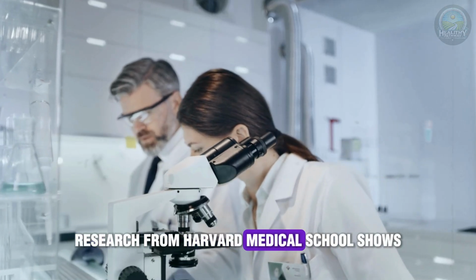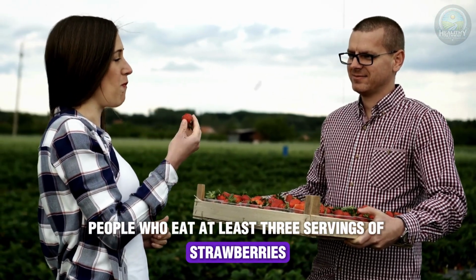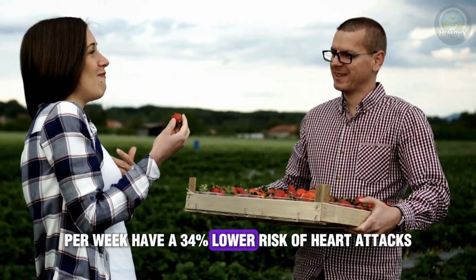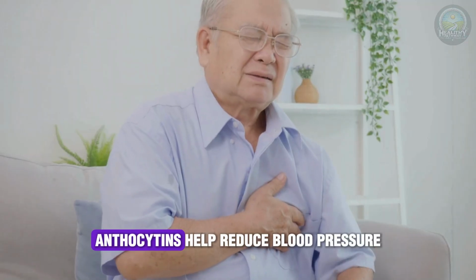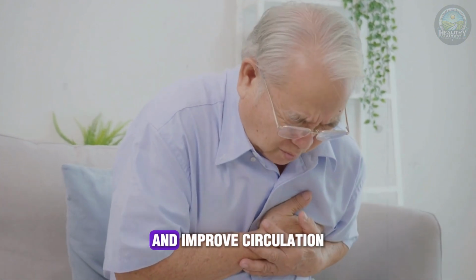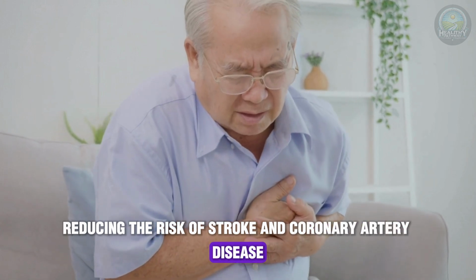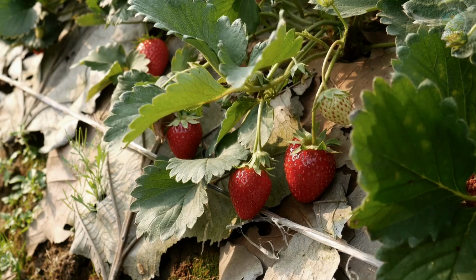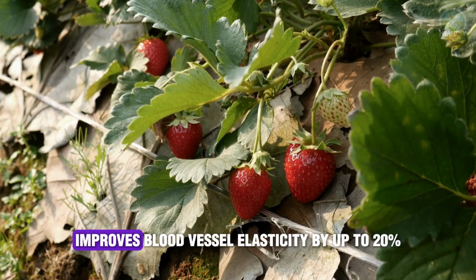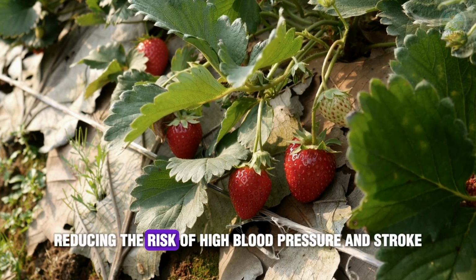Research from Harvard Medical School shows people who eat at least 3 servings of strawberries per week have a 34% lower risk of heart attacks compared to those who eat fewer of them. Anthocyanins help reduce blood pressure and improve circulation, reducing the risk of stroke and coronary artery disease. Another study from the European Heart Journal shows regularly eating strawberries improves blood vessel elasticity by up to 20%, reducing the risk of high blood pressure and stroke.